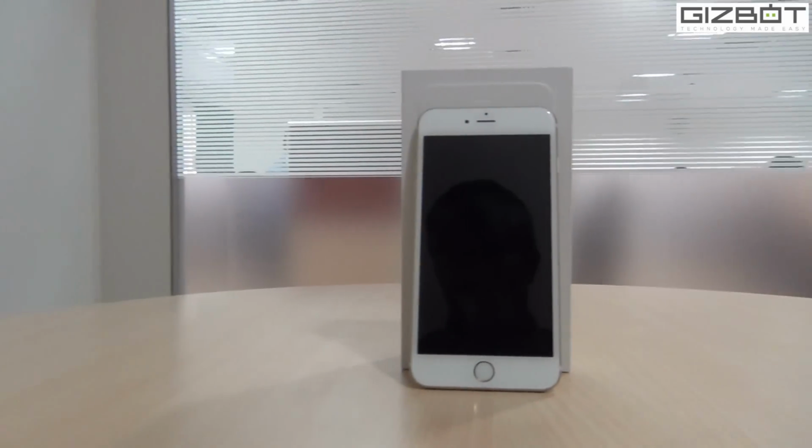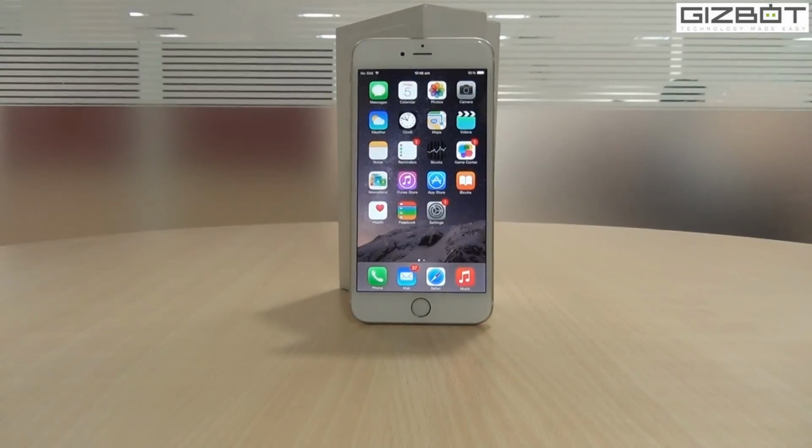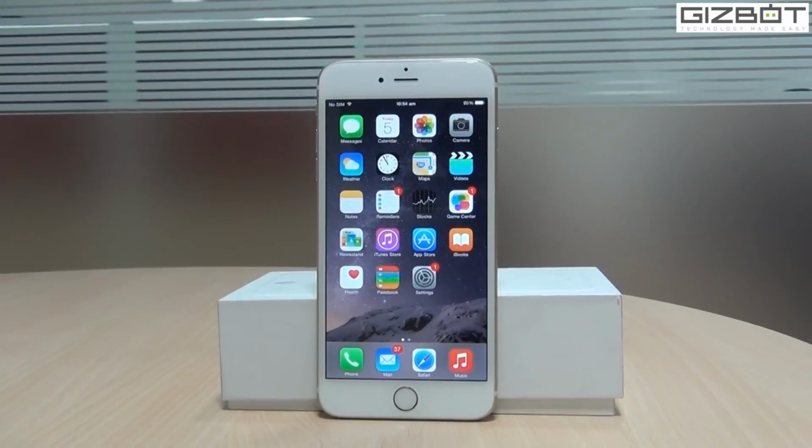Now let's talk about hardware. The iPhone has been an important product to Apple over the years, and the phone before this, the iPhone 5S, having a 4-inch screen, didn't really measure up to those Android phones having 5 and 5.5-inch screens. But with the iPhone 6 Plus, they've released a 5.5-inch 1080p Retina display, which is bright and vivid, and let me tell you, it just is amazing to use.